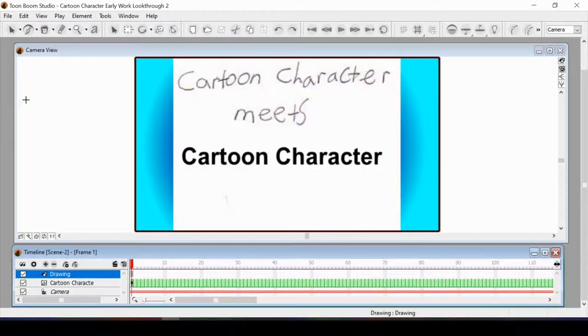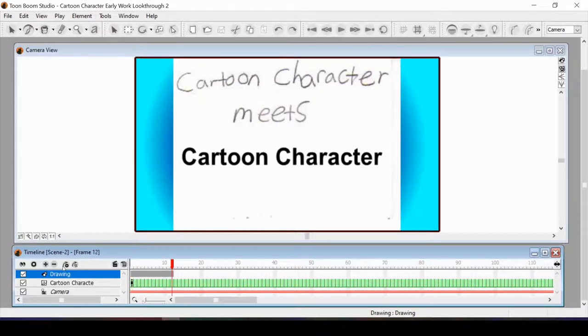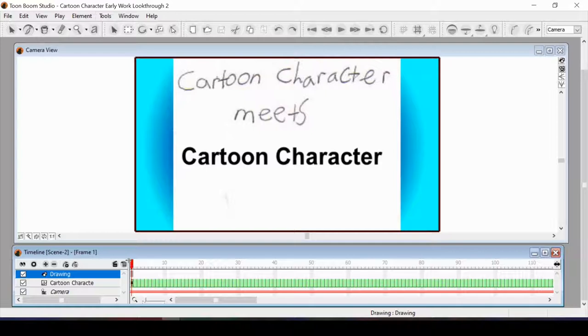Okay, here we are. Cartoon character meets cartoon character. Now, after doing that, I knew Toon Boom can combine other forms of animation, given the right layers, as you can see. So, when I do one where I hand-draw animate one cartoon character, full body, but it's also interacting with a digitally made keyframe puppet cartoon, you know? So, that's what I did.